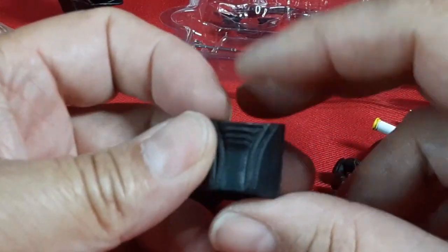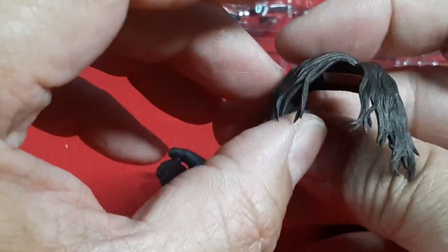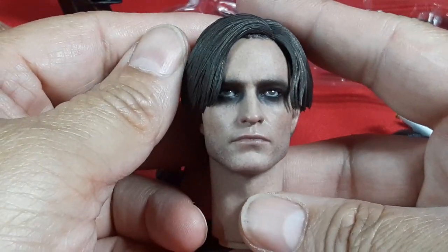And then it comes with this neck brace over here that you put on when you're putting in the head, the Bruce Wayne head. And then it comes with this hairpiece. I'll explain that later. Here's the head of Bruce Wayne.